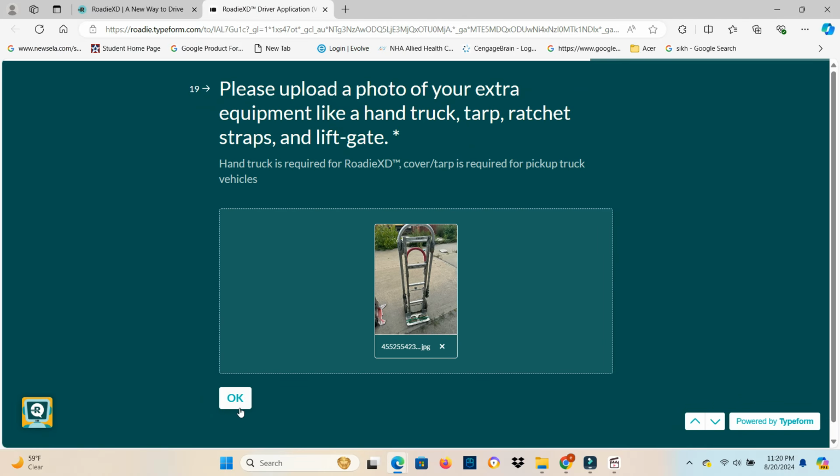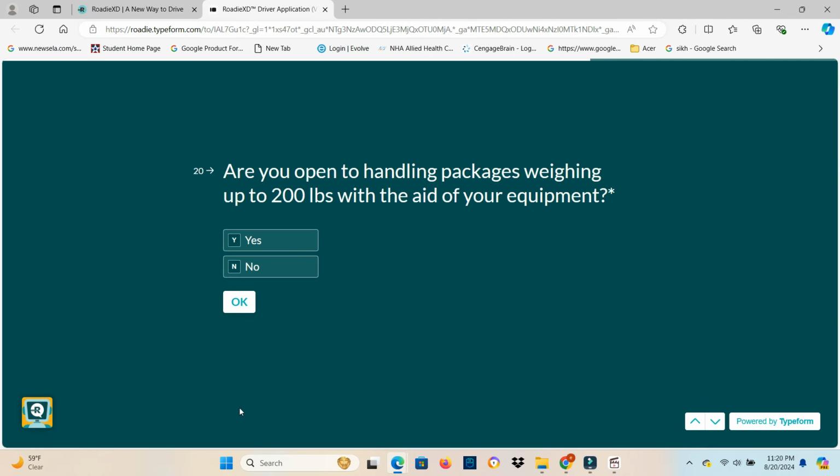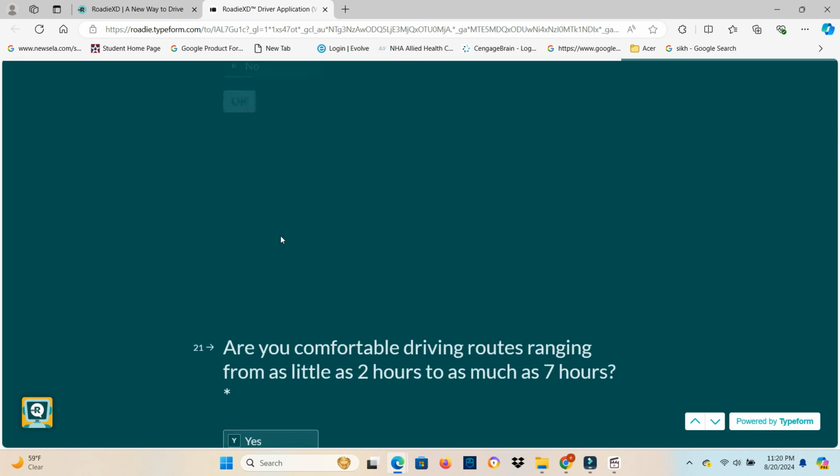They ask you here, are you open to handling packages weighing up to 200 pounds with the help of your equipment? I'm gonna go ahead and say yes. Of course, I need the job. I cannot say no. If you say no, that means your application is probably gonna get denied. You don't want that. Click yes.